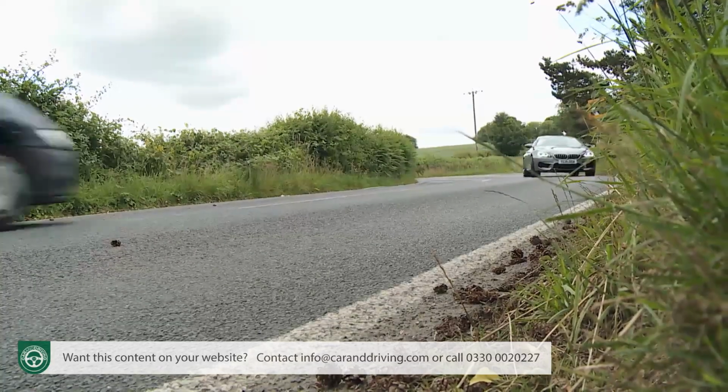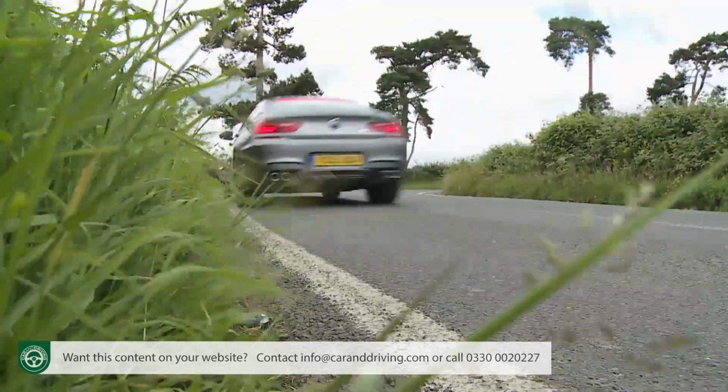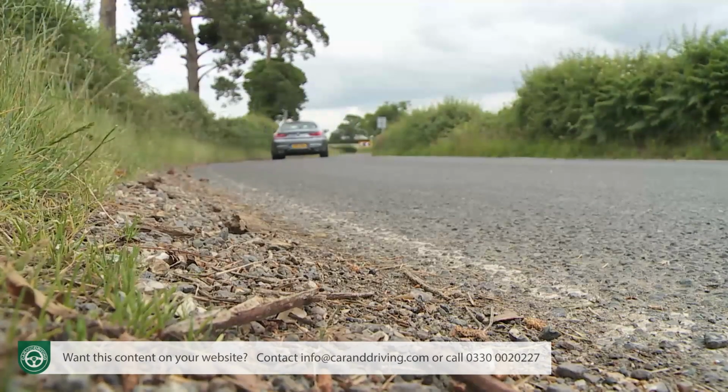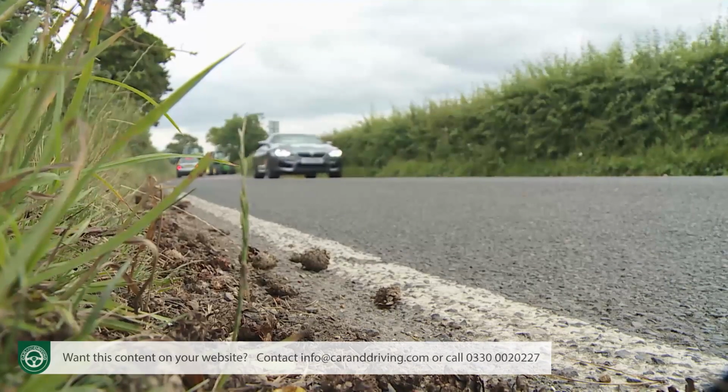The same comment applies to the handling. It's certainly a little more stable than it is in the coupe, thanks to this car's longer wheelbase, but it still doesn't really reward unless you spend a small fortune on equipping your car with the optional adaptive drive system.